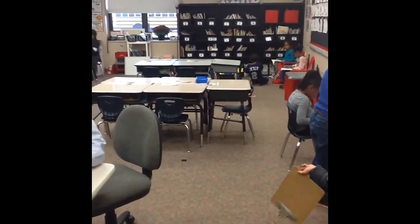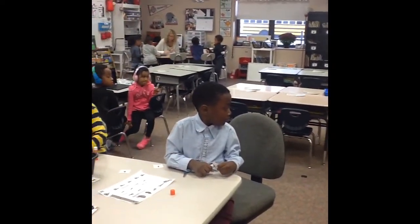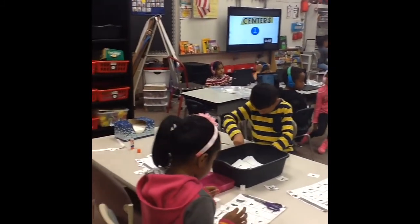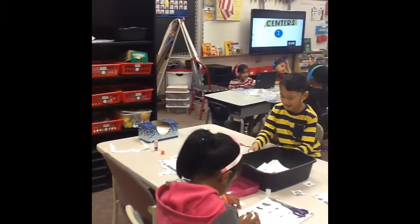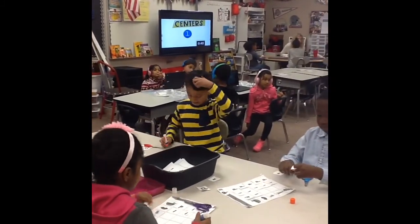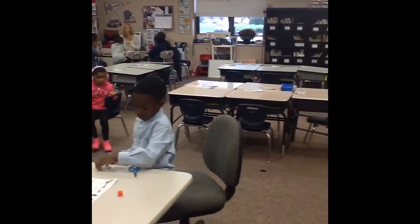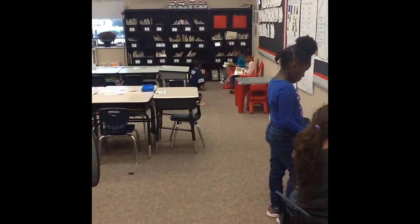And to keep the kids on track, I have a timer up so they know what's going on and how long they have left to work in their center. And it lets them know when they're done when the timer goes off. I prefer doing this. I think that it keeps the kids honest. They know exactly what's expected of them in each center, and they know that they're supposed to be working together and what they're supposed to be getting done.